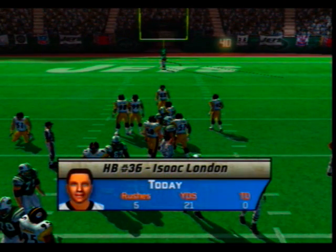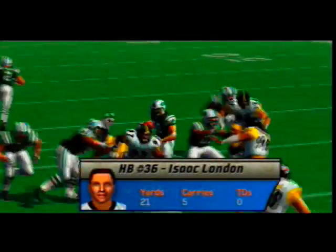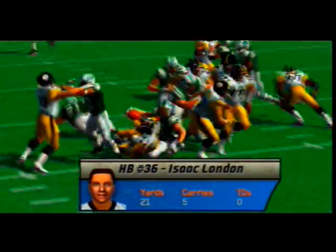This is tough running here. Let's watch him as he gets through right here. And he breaks a tackle and keeps moving forward. I tell you, this guy's hard to bring down.